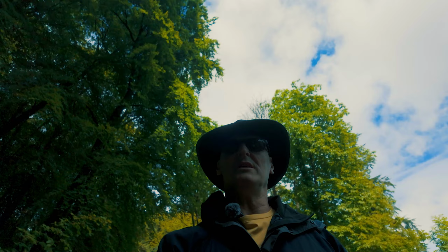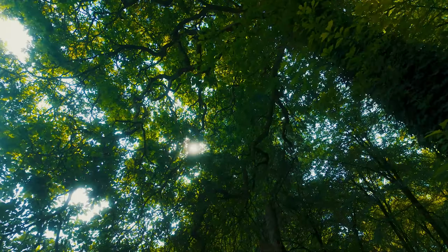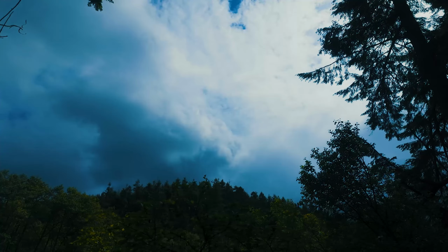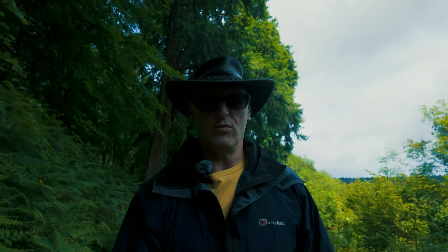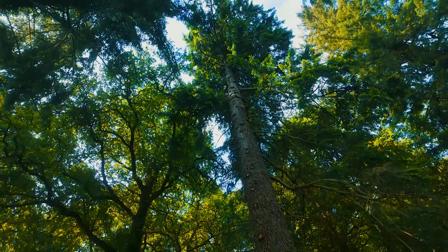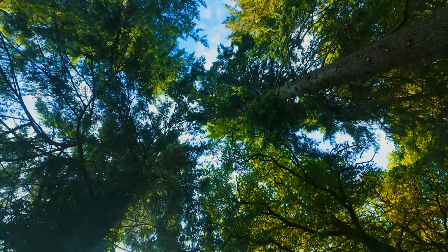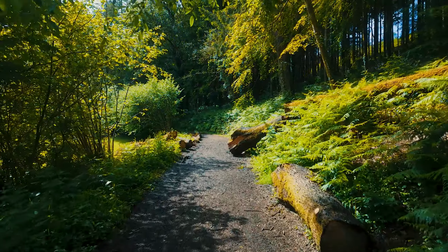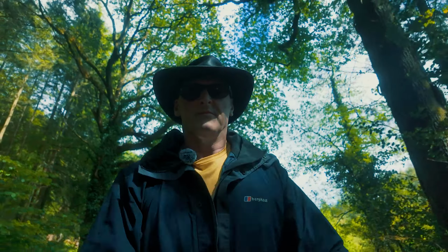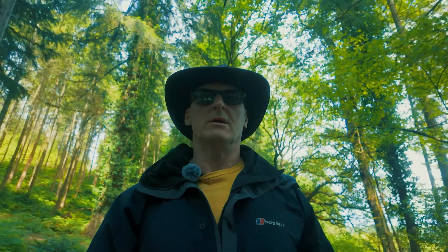So already, some really tall trees. And there is a lot of black cloud around, so I hope it doesn't rain, because this camera is not waterproof. Nice fresh air, lovely. There's paths all over this wood, so that's good. There are signs which help with the way.